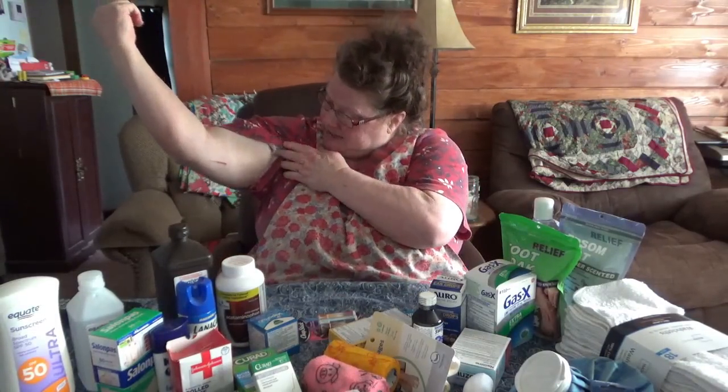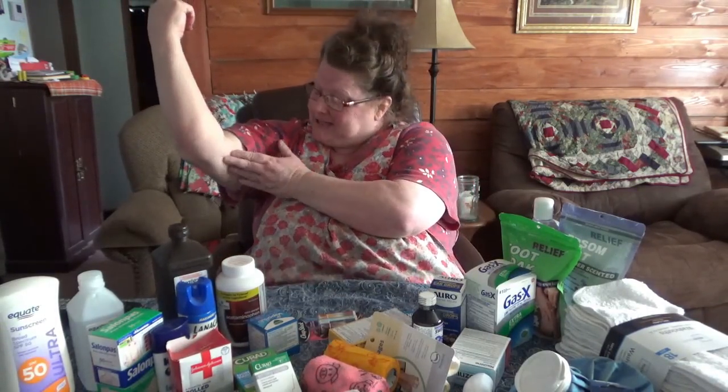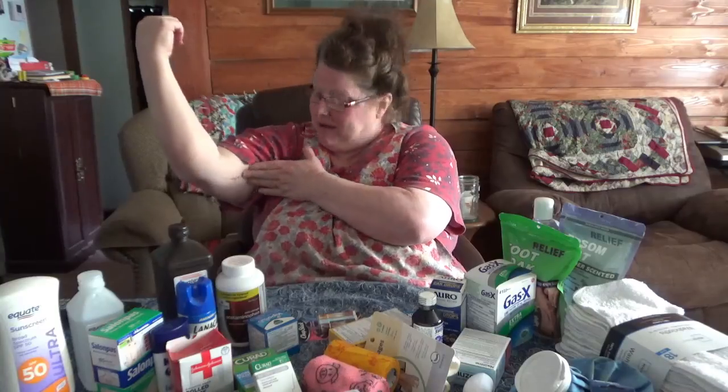And as usual, being my clumsy self, I stepped in a little hole and Papa didn't ever see me do it. If he did, he didn't act like he saw me. But I caught myself on the fence and was able to keep myself from going down. But in the process, I scratched my arm. Now that's not a major scratch. It does sting because it's on that real soft, sensitive skin of my inner arm there.